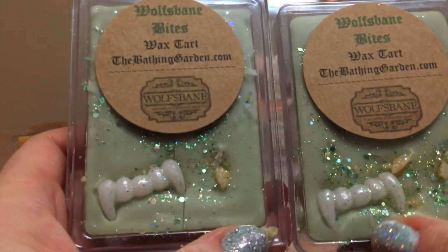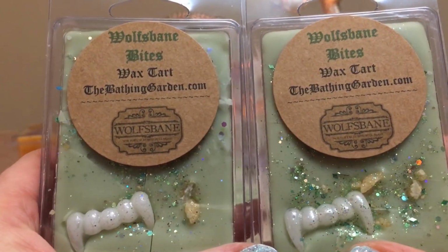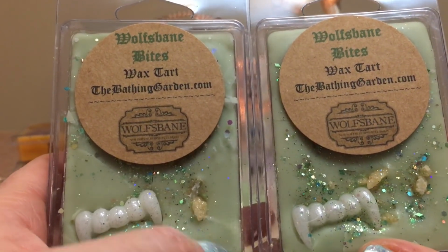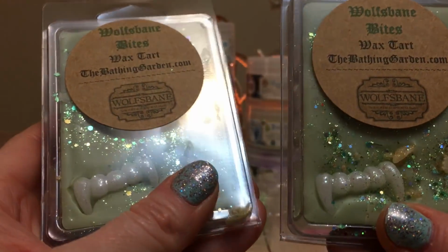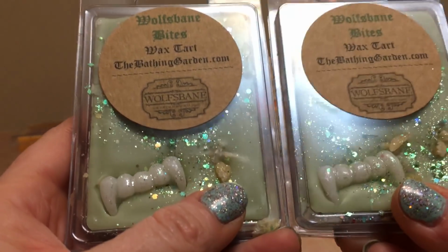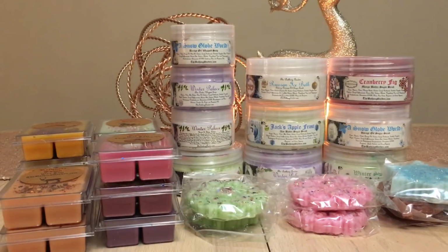I received a sample of Wolf's Bane Bites, the sugar scrub, in that same size of that little wee sugar scrub that I showed you already. I received a sample of that in my previous order, I think, or maybe Sarah gave it to me. And I fell in love. All I can say is it's like the perfect bakery scent for me.